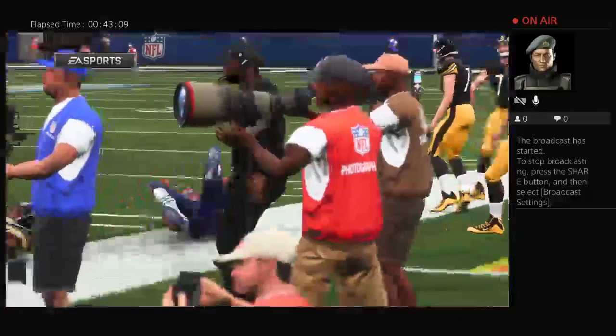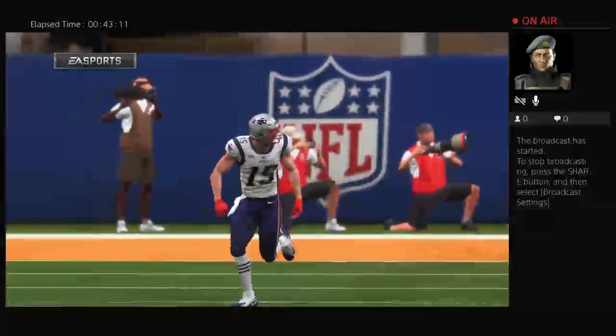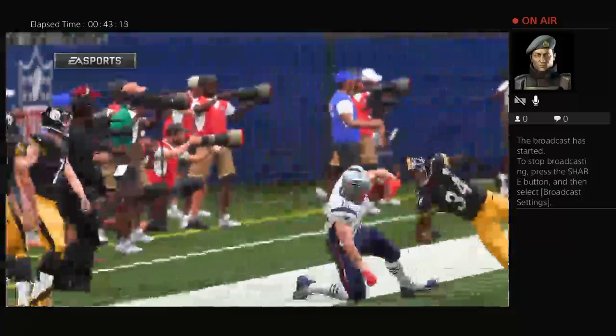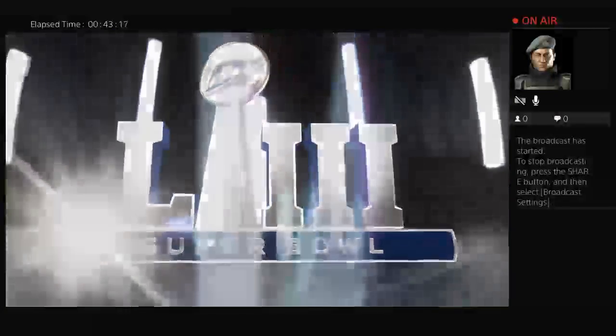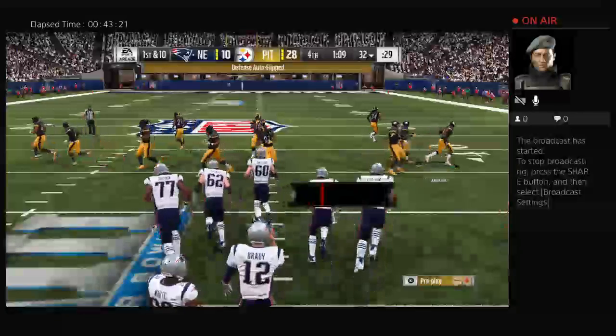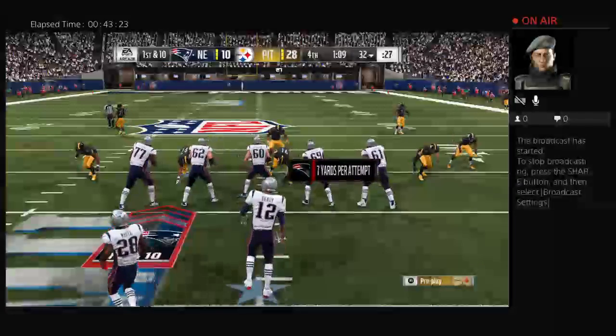Clock management, definitely critical here if they want to get back in this game. Absolutely agreed. They have to up the tempo in this case, down a couple of scores. Want to make sure they have a chance to win this ball game. Much more room to operate under after the big play. Here's 1st and 10.